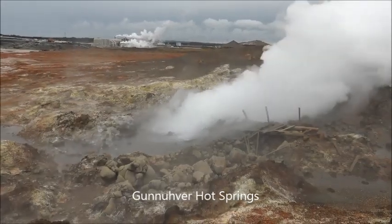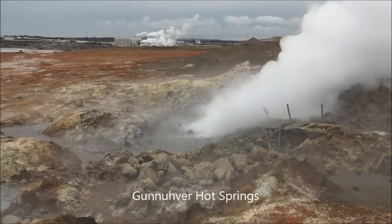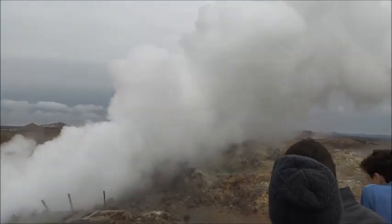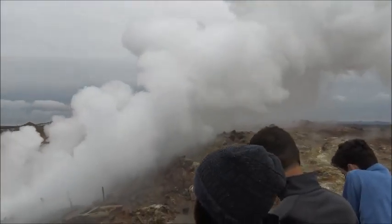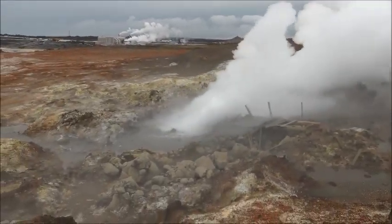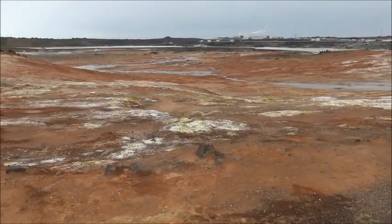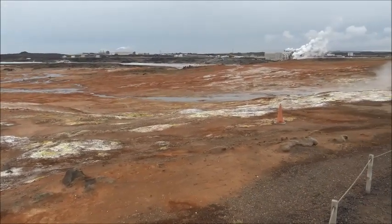We're looking now at Gunnuhver Hot Springs. This is water coming out at about 150 degrees Celsius and comes out with a lot of white steam. As you can see, it ascends here into the sky. The whole area is steaming. A little out off the path here, because the hot area is very hot.